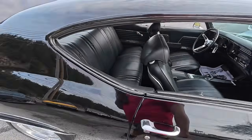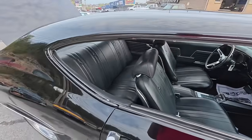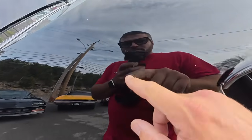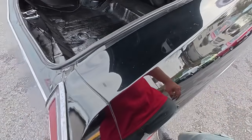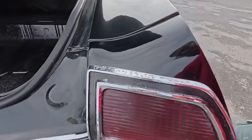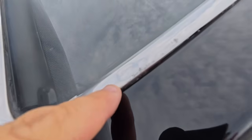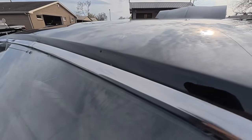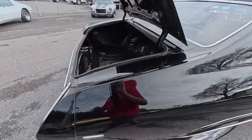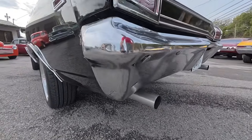Roof looks good. Seal's in good shape. Touch up mark there, crack in the paint. Pitting on the tail light. Little dings on your trim. Coming up to the back. Rear bumper on this one's a little bit pitted as well.